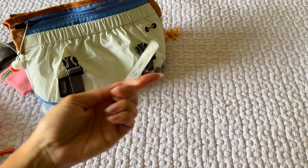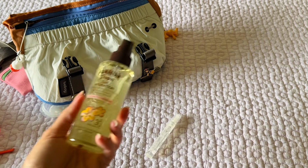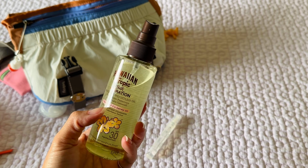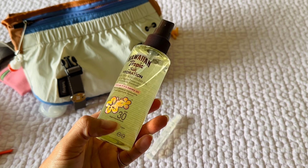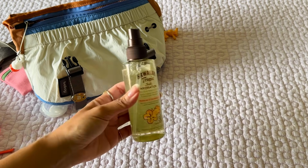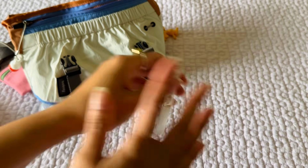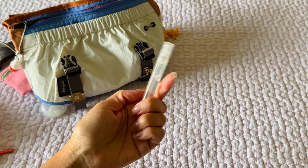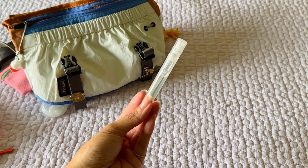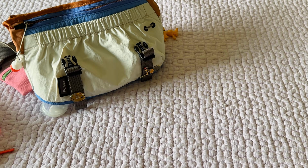But a new addition that I have is this one. It is actually sunscreen. Well, it's like a hydrating protective oil, and it has 30 SPF. So I got this, but again, instead of putting this in here, I put it on here. So it hydrates my skin, but it also has SPF. So I can put this on my legs, if I'm wearing shorts, on my hands, on my arms. So that's what I have here.